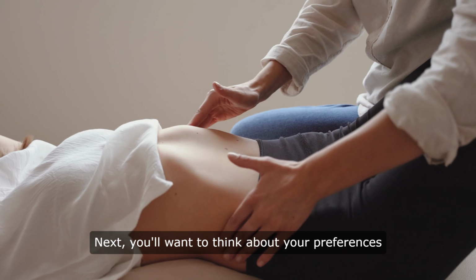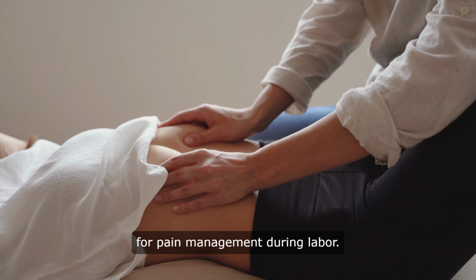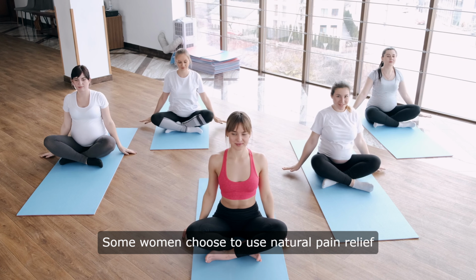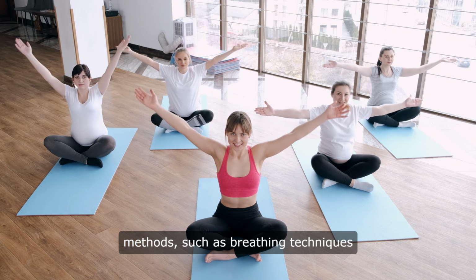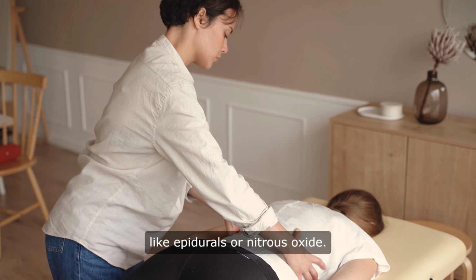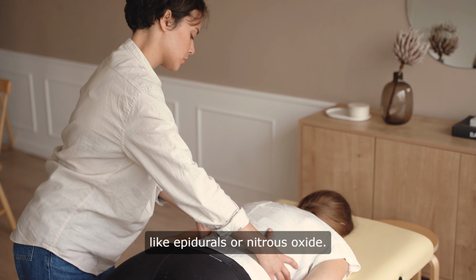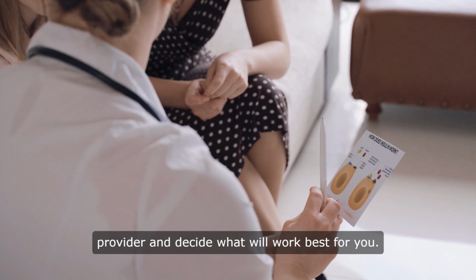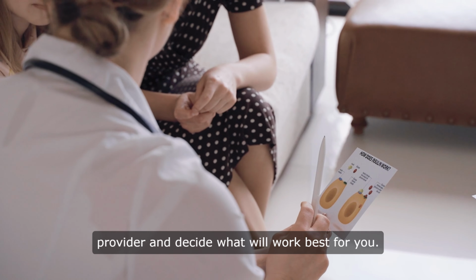Next, you'll want to think about your preferences for pain management during labor. Some women choose to use natural pain relief methods, such as breathing techniques and massage, while others opt for medical interventions like epidurals or nitrous oxide. It's important to discuss your options with your healthcare provider and decide what will work best for you.